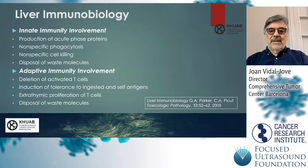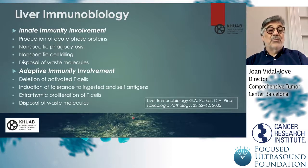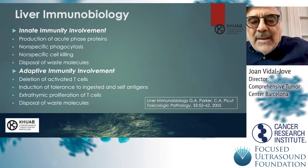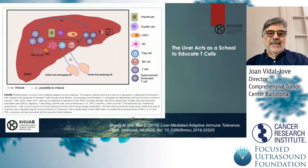The first thing that I want to comment on is that the liver itself has a specific way of dealing with immunity. It has its own innate immunity involvement and its own adaptive immunity pathway. As we can see here, the innate immunity is more related to cell immunity, and the adaptive immunity more related to cytokines and lymphocytes. We can see it better in this slide, which explains all the roles of the parasites, the dendritic cells, the T cells, natural killers, and the Kupffer cells.